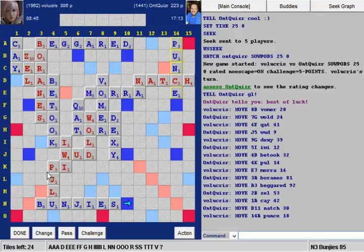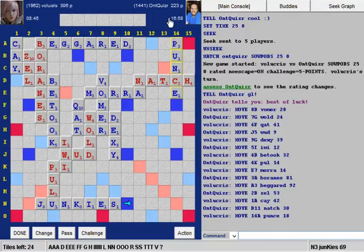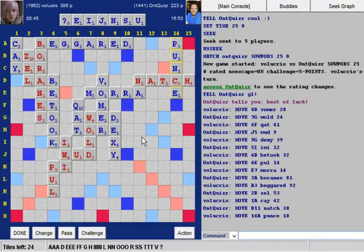I think I have like bingos. I think this is a thing. In fact, I'm almost certain that's a thing. I might have something to this L. I have this, I think. Oh, that scores more here anyway. I have plays over here. Oh god, I didn't even see plays over here last turn because I didn't have that I on this rack.